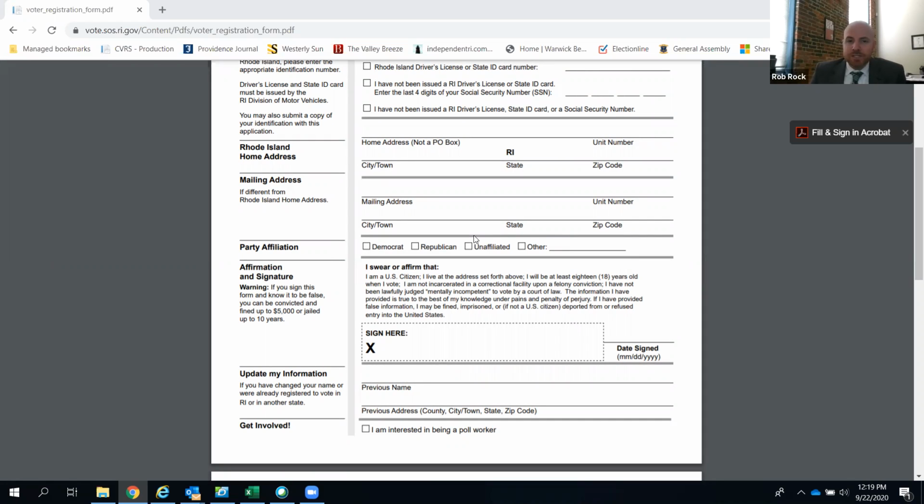If somebody does not select any party, Democrat, Republican, unaffiliated, or other, they're going to automatically be listed as unaffiliated. So unaffiliated is essentially absent a political party. You may get questions if someone doesn't know what to be. They don't know what a Democrat is. They don't know what a Republican is. My suggestion is that you don't get into a discussion about the political spectrum. That's how we operate, because we're nonpartisan and we would never cross a line.